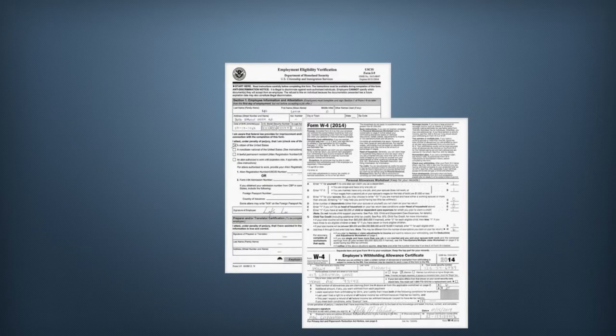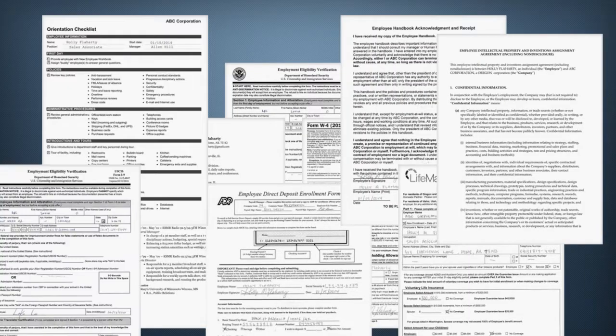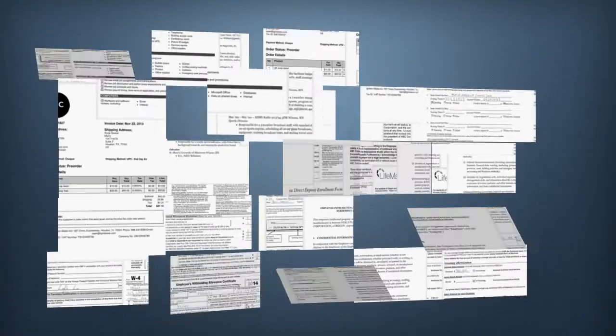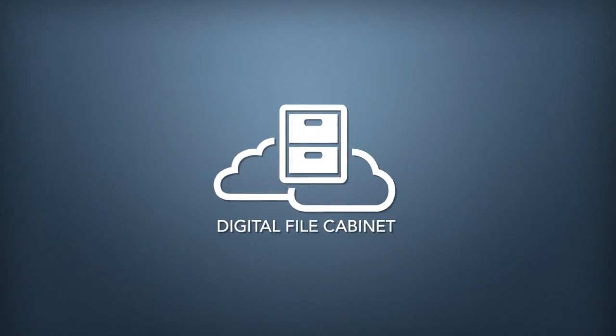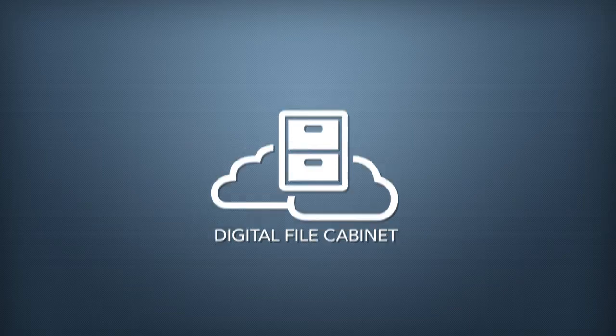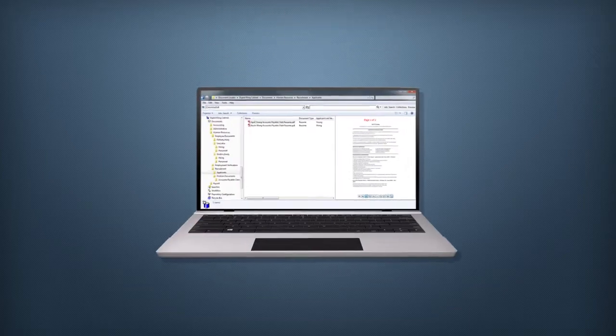It's a fact that in just 2 minutes a day, you can scan over 24,000 pages in a year. That's a lot of unorganized digital information. Introducing the intelligent way to capture paper documents from any scanner and store them electronically in the cloud. The Digital File Cabinet by ColumbiaSoft.